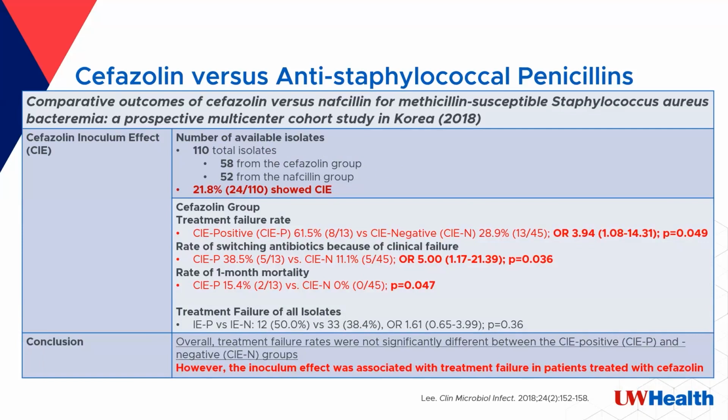So they dove pretty deep into the inoculum effect and how it affected outcomes. As mentioned, the number of isolates that they were able to obtain was 110. They had 58 in the cefazolin group and 52 in the nafcillin group, and 24 out of those 110 showed the inoculum effect, about 22%. In regards to the cefazolin group itself, just that 58 isolate group, there were 13 isolates that were positive for the inoculum effect. They individually looked at treatment failure rate, switching of antibiotics because of clinical failure, and rate of 1-month mortality, all of which were statistically significantly worse for patients who had an isolate that was positive for the inoculum effect. So patients who had a positive MSSA isolate with the inoculum effect had worse treatment failure, higher rate of switching of antibiotics, and greater mortality at 1 month.